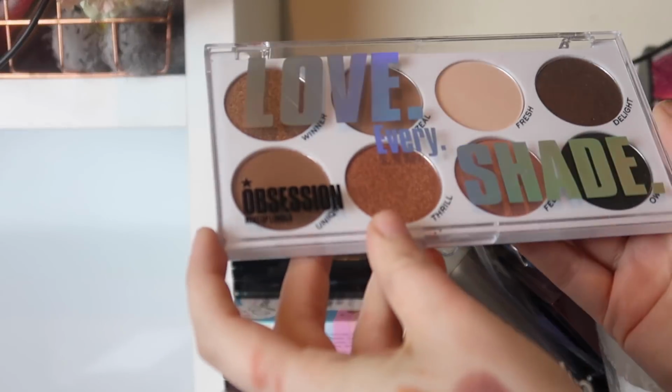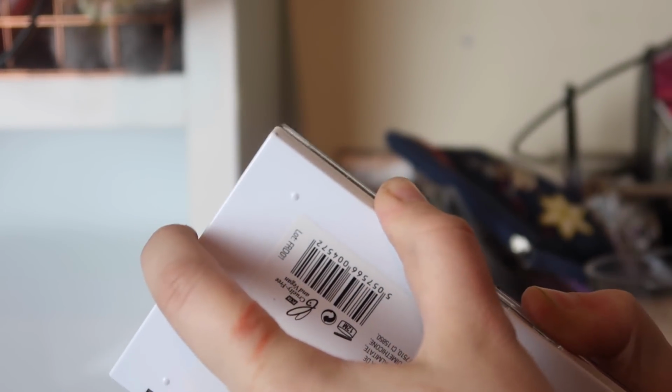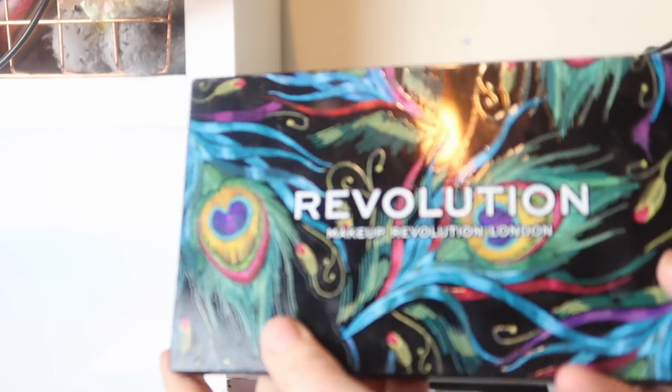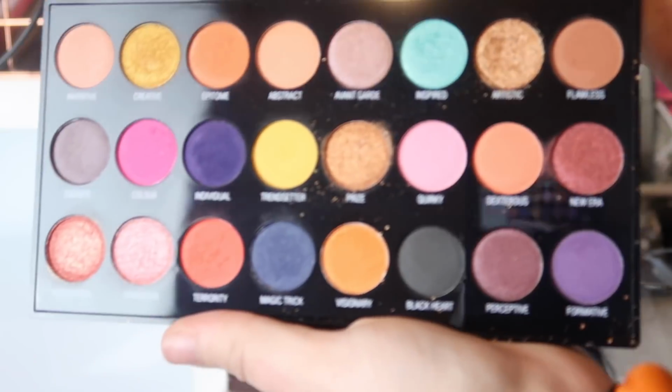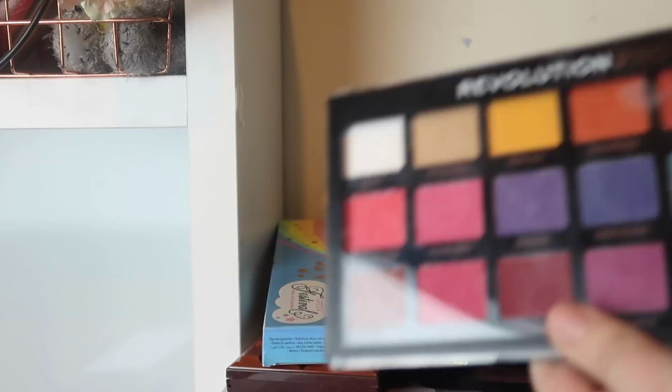Next I have the Love Every Shade palette from Obsession. I don't think I've ever opened this, and I don't think I'm going to, so I'll probably put this in a giveaway next time I do one. Next up I've got this Revolution Creative Volume 1 palette. I did do a video on this, but I don't really like it that much, so I'm gonna give it to Sancha. There it is!